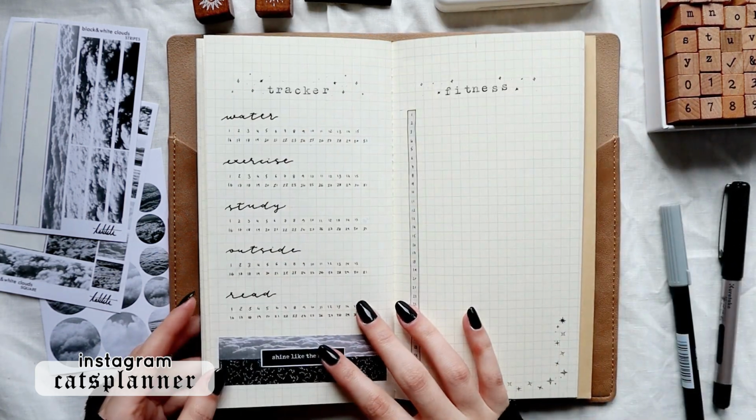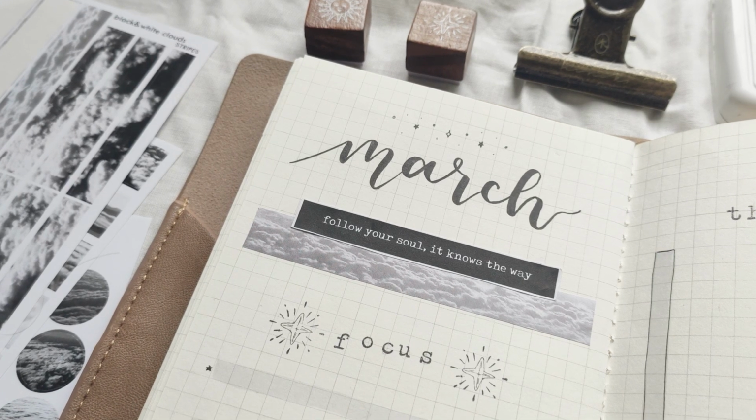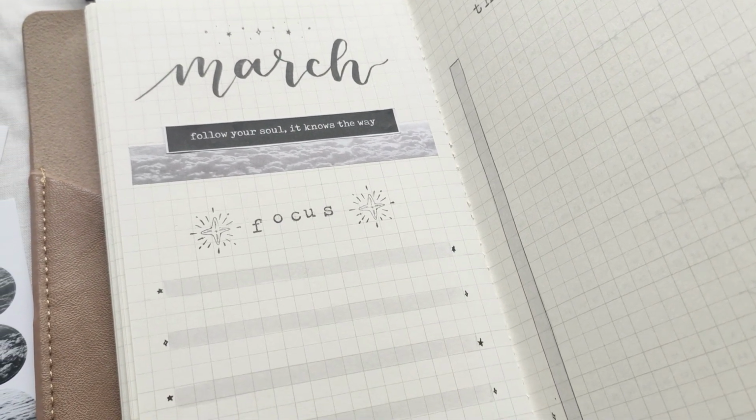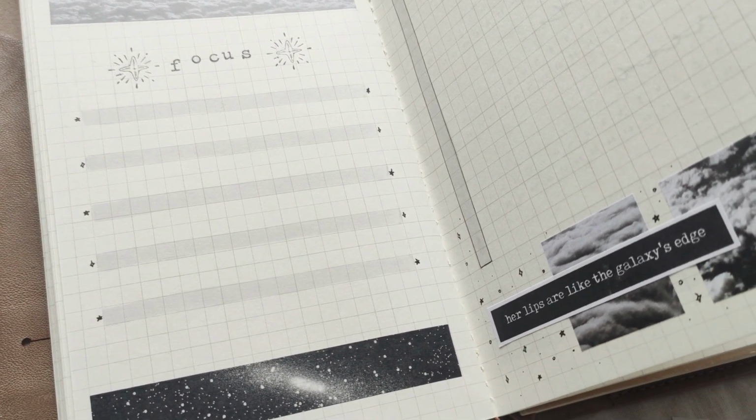I really like how the pages turned out. They are really minimal. I love them, and I hope you did too. I know that these themes have been extremely minimal, but this is what I like to do, and I feel really happy when I see the pages ready for me to just write them down and track things. And yeah, that is my theme for March.